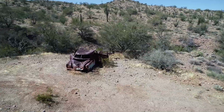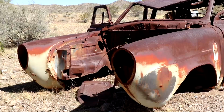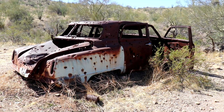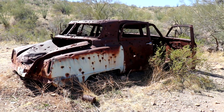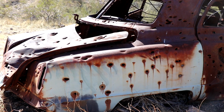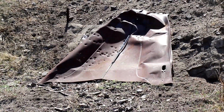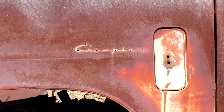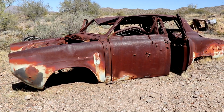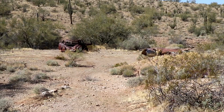Further away from the workings sits an older car. With suicide doors and a futuristic look, this car appears to be what's left of a 1950s era Studebaker Champion sedan. While the engine and most other parts have been stripped or shot at, the steering wheel, a few door handles, fenders, and the outline of the original badge remains. This was truly a unique find and really makes you wonder when and how these vehicles ended up in such a remote spot.